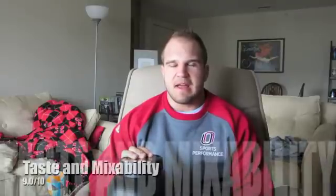Moving on to taste and mixability, it mixes pretty well, slightly a little more clumpy than the Gold Standard whey that's glass smooth in terms of when you mix it. But it is very delicious, both with water and with almond milk. It has a really rich chocolatey flavor with the chocolate. So I actually really liked it. That's one of the best parts about this, is if you're looking for some flavor, it's very pleasing. I'm going to give that a 9 out of 10.